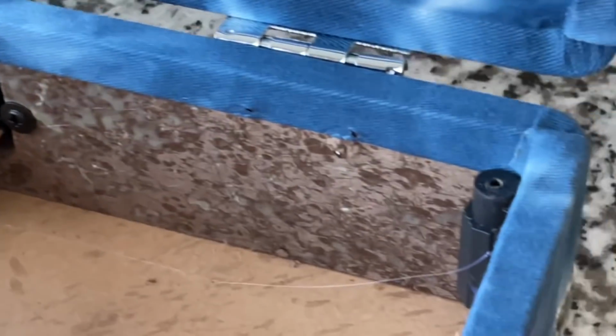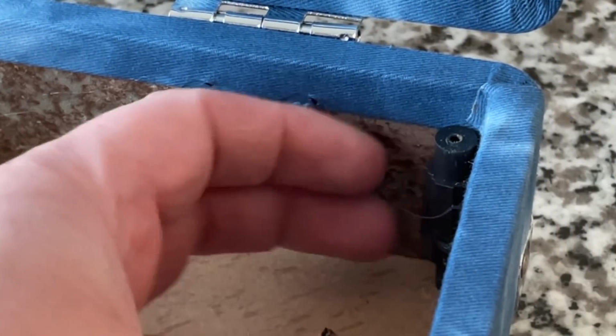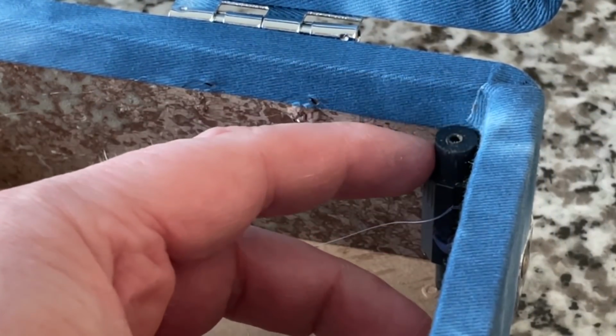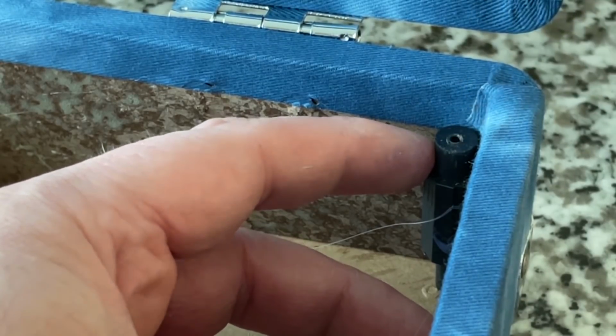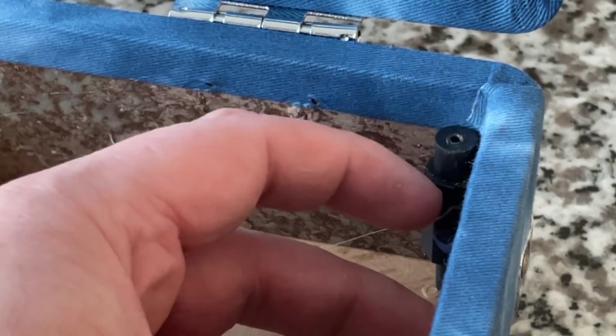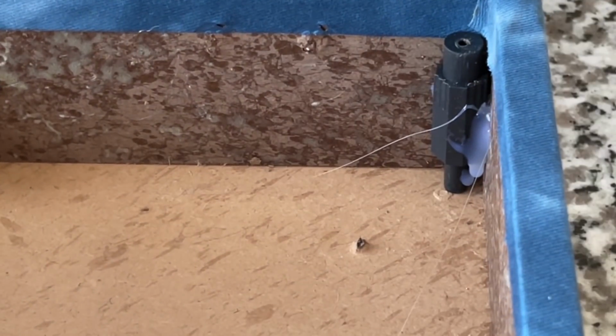I want to look over here in the corner. I thought this was interesting. I've never seen one of these before. It's like they've glued in these plastic receptacles, and I was going to say it's metal, but I think that is plastic. I could be wrong, but I think that's a plastic sleeve in there. So that's going to be better than just having it drill down into the wood itself.